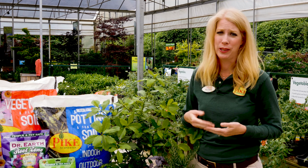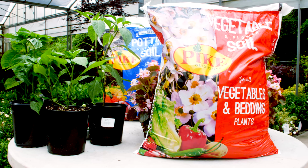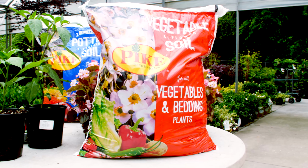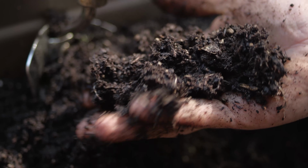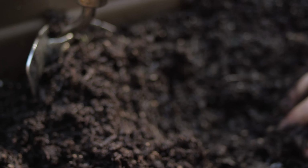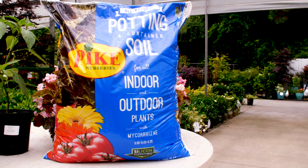If you are going to put them in the ground or in raised beds, you want to mix 50-50 the clay soil that is there with a vegetable flower soil. If you prefer to make a container garden, you want to use the Pike's brand potting soil to make sure that they are very well drained.